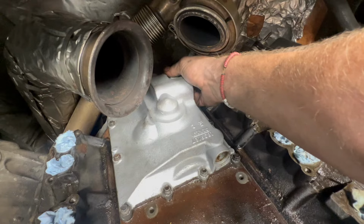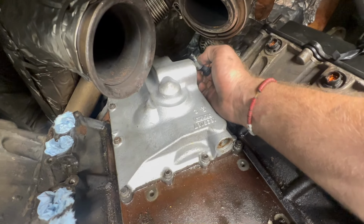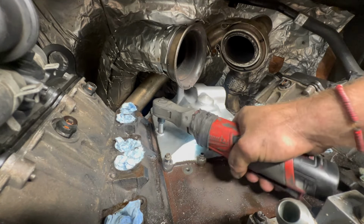I'm wondering why this cover is so nice and new looking. This was messed with also, so I'm anxious to see what's underneath here. Fresh paint on that thing.